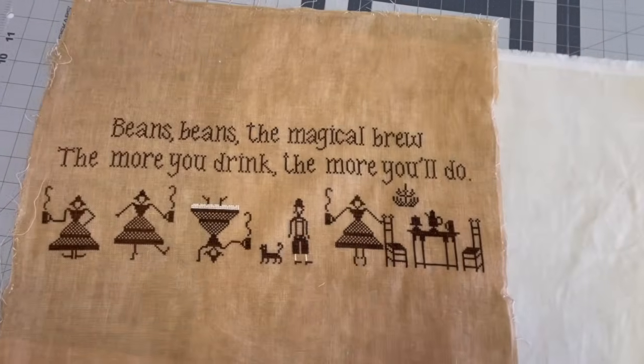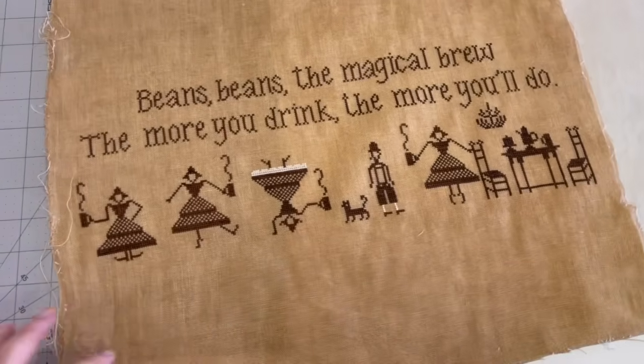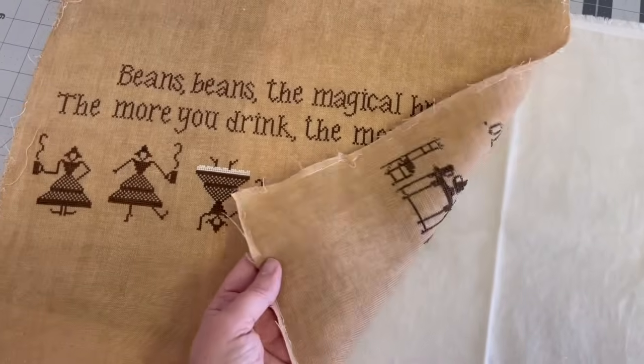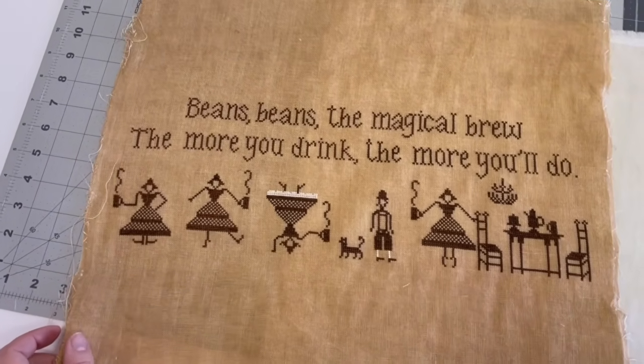Okay, so as you can see, this was the goal for today. I've taken apart all of the seams. I've de-stuffed it. I have ironed it. I've pressed it from the back. So that's what I'm working with.